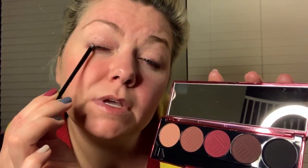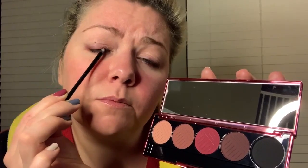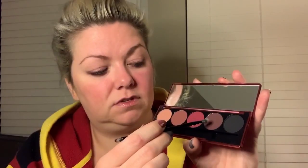I will say, the people that were beating up that Anastasia palette, yeah, you can tear up any eyeshadow if you're putting your brush in it. Don't do that with anything, not even your cheapest. You don't want to create fallout if you don't have to. Especially if you paid $40 for it, you don't want half your product to fall out when you just barely put your brush in there. But if you only have to tap, tap, tap, this is going to last forever. Let's take this one.